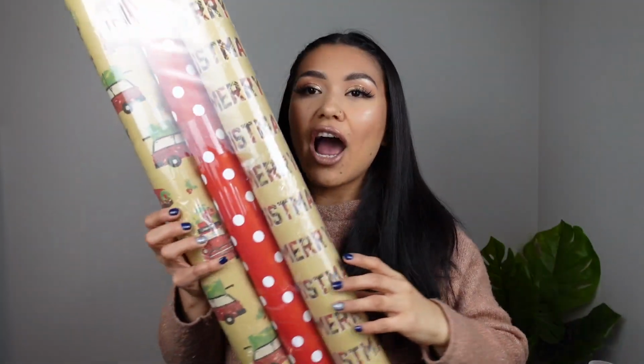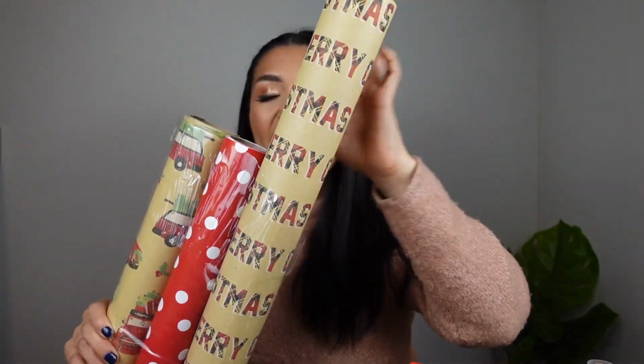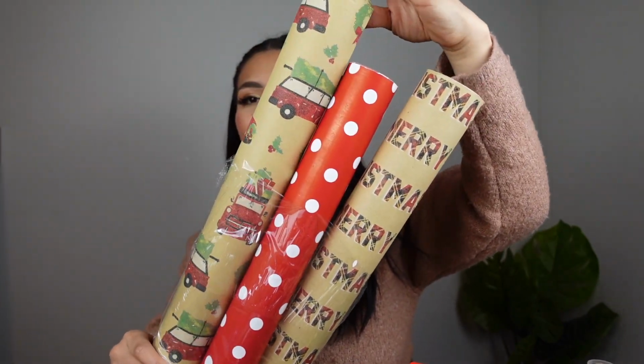For this year, got this set at TJ Maxx. And so this one just says Merry Christmas all throughout. This is a little polka dotted moment, and then there's a little truck.